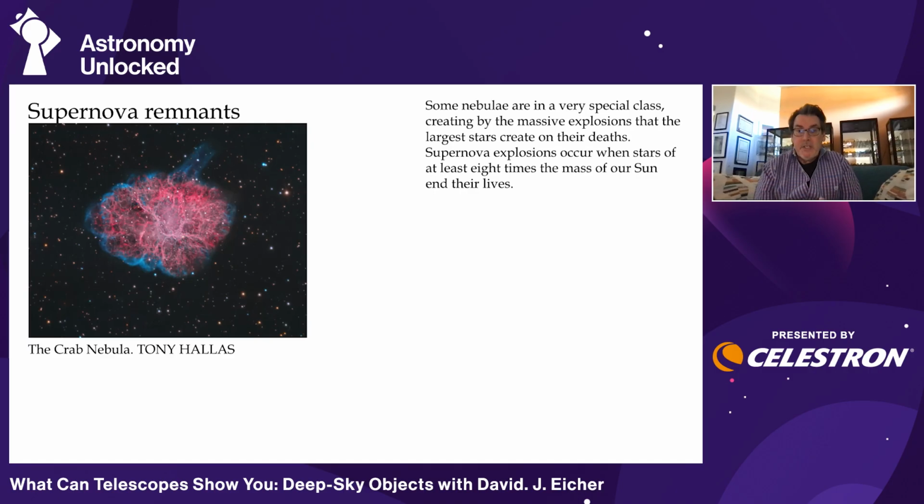Then we get to some sort of specialized kinds of nebulae. One of them is the supernova remnant. Now, very, very massive explosions that result from the deaths of the largest, most massive stars are called supernovae explosions, and create remnants that are visible for some time. These are stars that are about 8 times or more the mass of our sun, and they go off like a cosmic bomb, and they're visible very distantly in distant galaxies. They're extremely bright for a brief time.